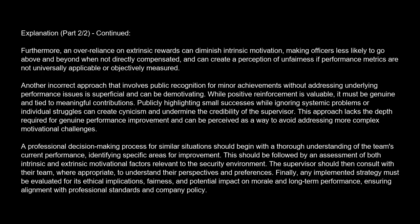Another incorrect approach that involves public recognition for minor achievements without addressing underlying performance issues is superficial and can be demotivating. While positive reinforcement is valuable, it must be genuine and tied to meaningful contributions. Publicly highlighting small successes while ignoring systemic problems or individual struggles can create cynicism and undermine the credibility of the supervisor. This approach lacks the depth required for genuine performance improvement and can be perceived as a way to avoid addressing more complex motivational challenges.